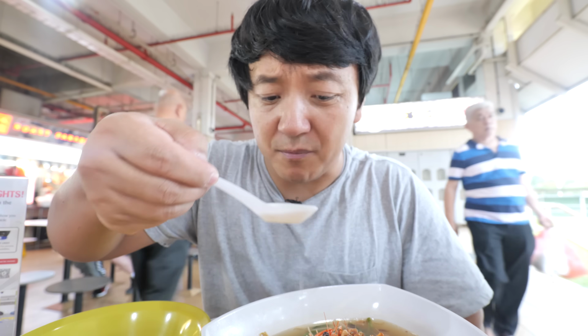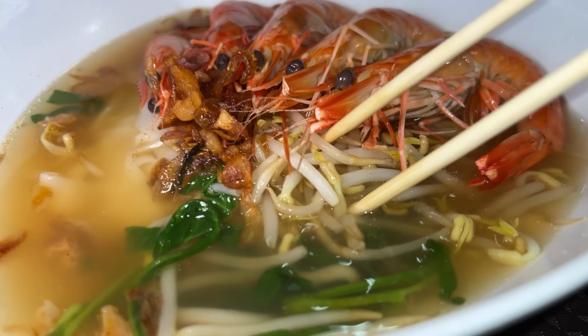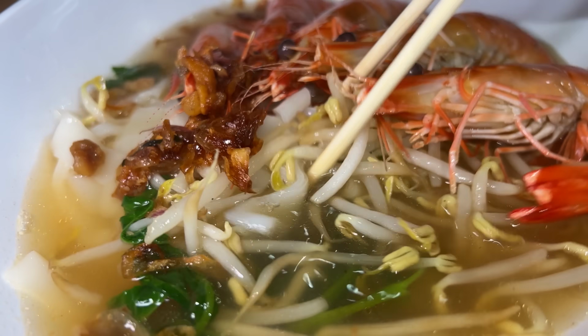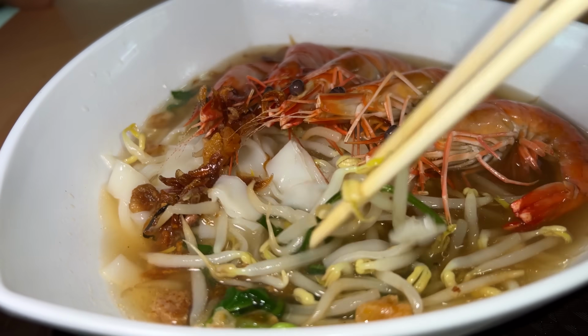Oh my God, this broth is amazing. It's the same reaction I felt last time. The broth is so clear and light and shrimpy. The flavor just coursing throughout every single drop. And when it touches your tongue, it feels like someone is just singing it a gentle lullaby. You feel so comforted and happy.